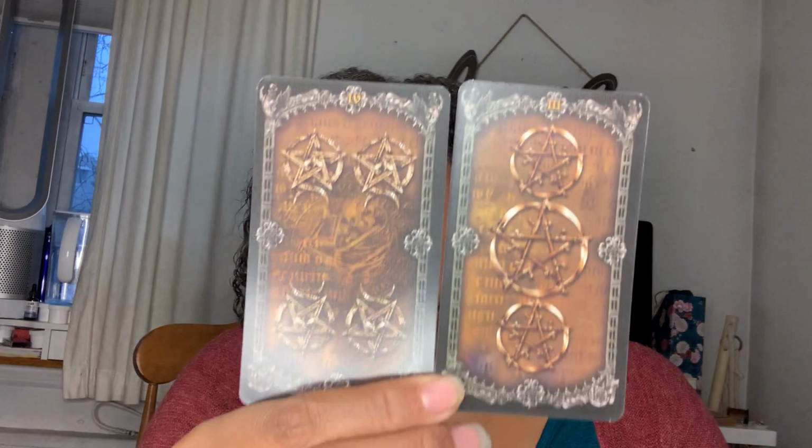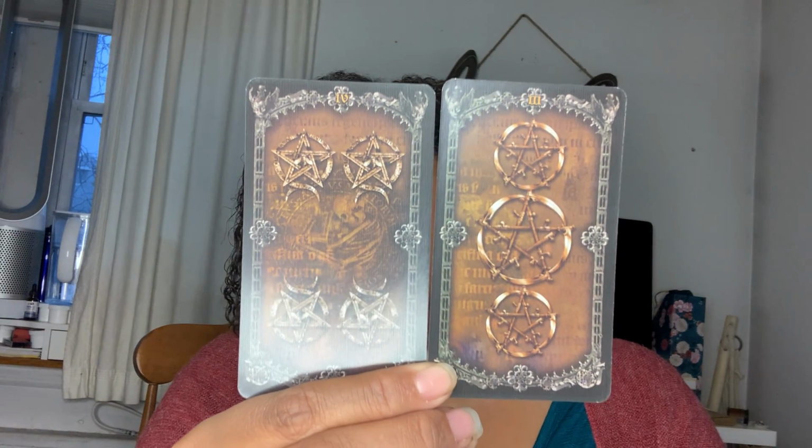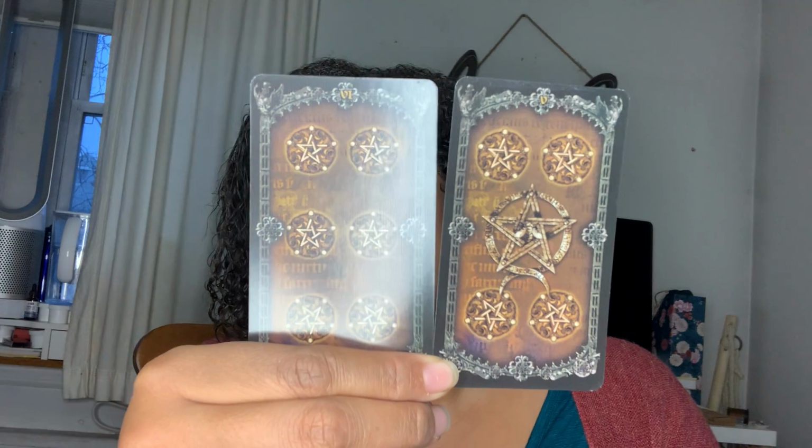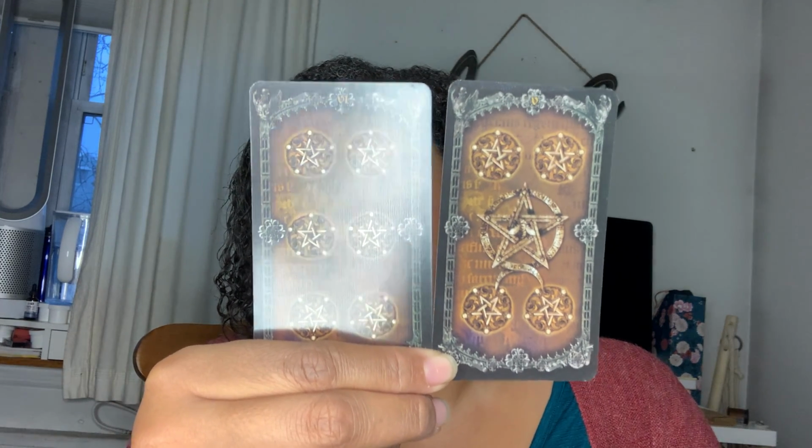This is really nice artwork. 3 and 4. 5 and 6. I'm impressed. This is a really nice deck. I'm still giving it away. 7 and 8.